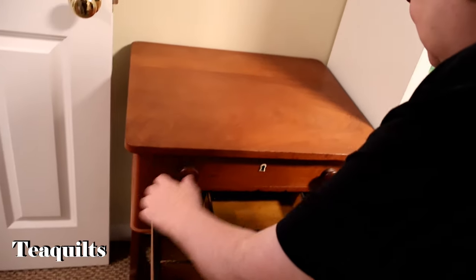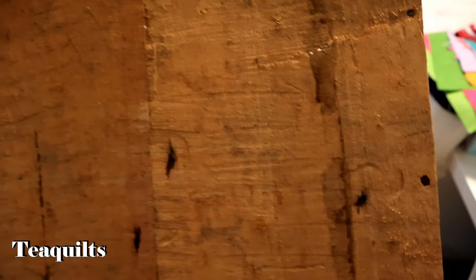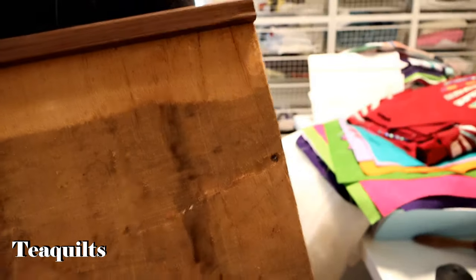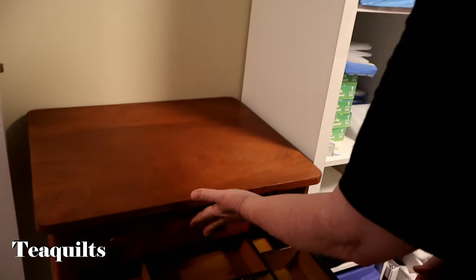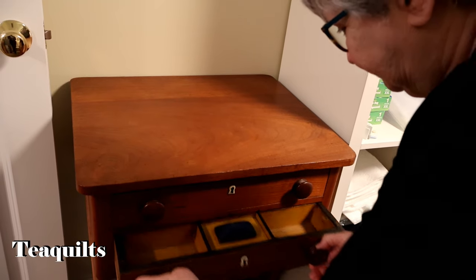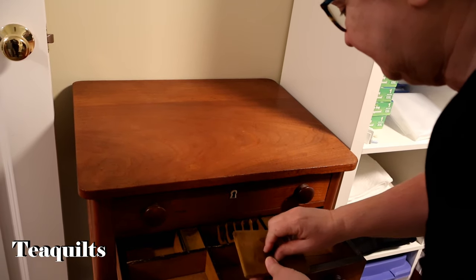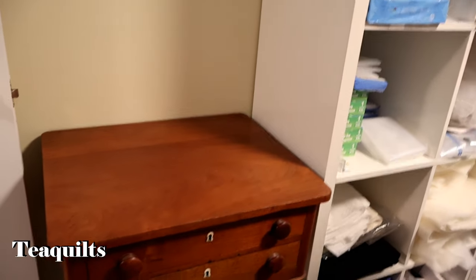And to show the age on it. Wow. Look at the bottoms. Look how thick that is. Very nice. It's a shame they didn't put years on stuff when it was made. First quarter of the 1800s. And it went with our old house. It doesn't go with this house. Got to get it back in there just right. So I need to find a home for it.